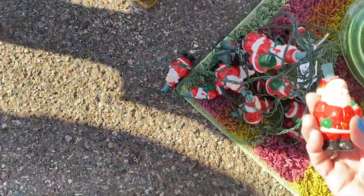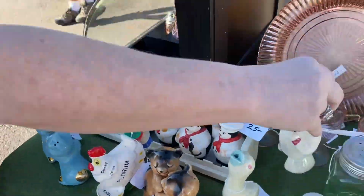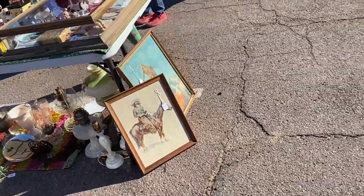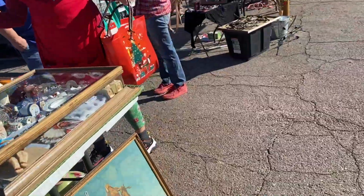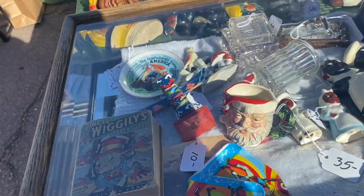What in the world we got here? Oh, some little Santa lights. Oh my god, those are cute. I thought he was holding out. Oh, wouldn't that be great? I know. But there's some glowy glass. Oh, I like this little guy.